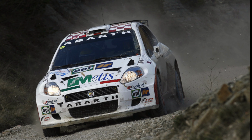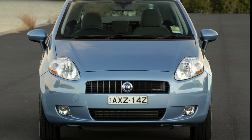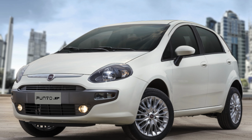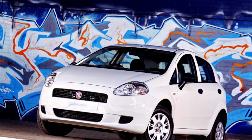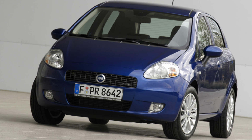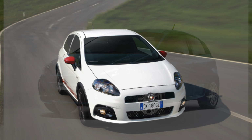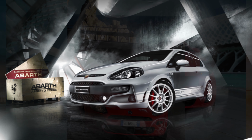The oldest and least modern unit was from the beginning the large 1.9 multi-jet engine with an 8-valve head, reaching 120 HP in the 5-door, or 130 HP in the 3-door. It no longer appeared in the Punto Evo, where its place was taken by the more modern 1.6 multi-jet with 120 HP. The same engine also found its way under the hood of the Grande Punto, as well as the newer Punto from 2012. The smaller 1.3 multi-jet engine was offered in all versions and generations of the Punto and has a power of 75 to 95 HP.